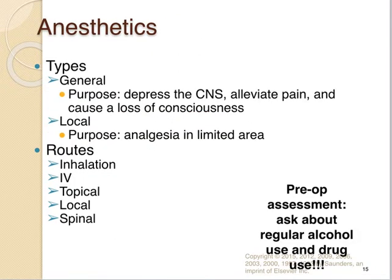Let's move on now to anesthetics. There is general anesthetic and local anesthetic. Both of them require a preoperative assessment, and we want to ask about regular alcohol or drug use because they may need dose changes in their anesthesia.